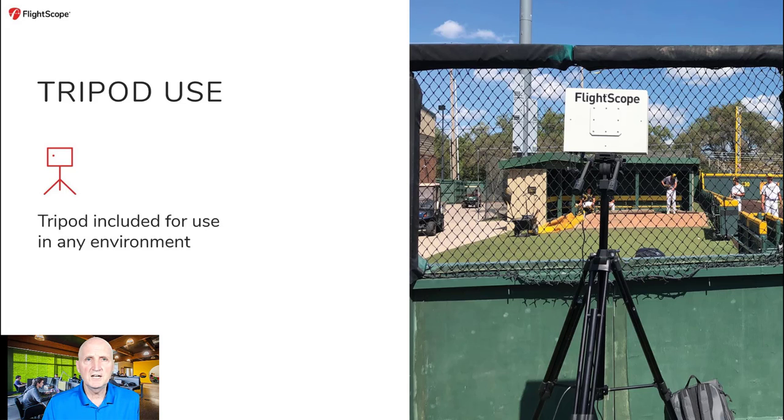The most common setup of the FlightScope Strike radar is to quickly mount on a tripod, which can be set up at virtually any distance behind home plate. The portable radar can be set up behind netting or backstops in a cage, bullpen, BP, or in a stadium environment. In-game, the radar is set up in or in front of the press box.